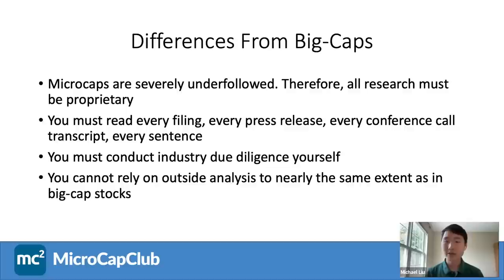There's basically nobody out there that's financially or motivationally motivated to synthesize information about a microcap company. They're not big enough or they don't have enough money to hire IR firms. They're not big enough to get analyst coverage and they don't give banks enough money to get banking coverage. This means that you have to basically do all of the research for a microcap yourself.